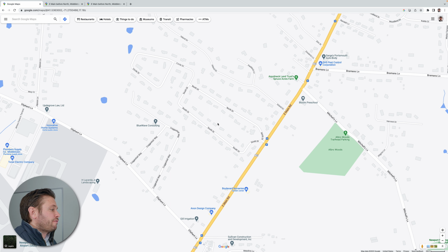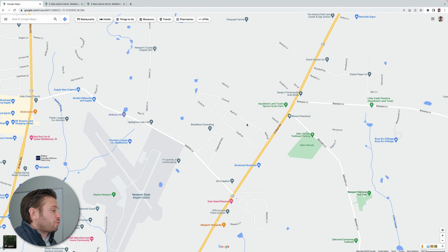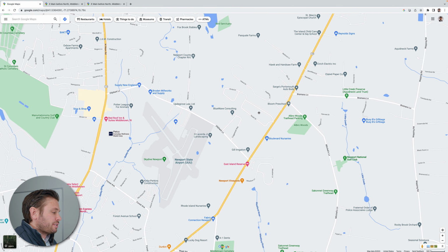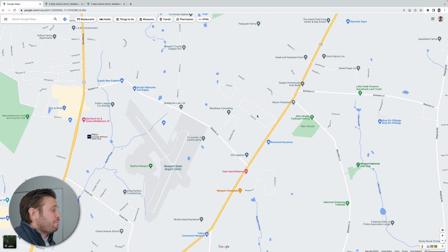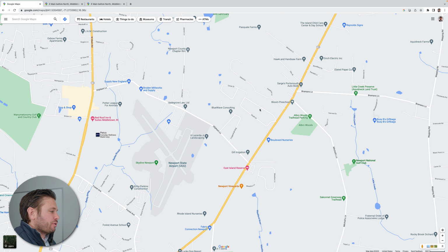It's very quiet. There is essentially no through traffic. You will find that the only people turning into the Slate Hill Farm neighborhood are the people that live here. So it's very quiet. Now, one thing about this neighborhood is it is very centrally located. That's a huge bonus to this neighborhood. So you're within 10 minutes of all the major shopping and all the restaurants that Middletown has to offer.